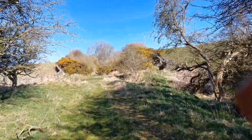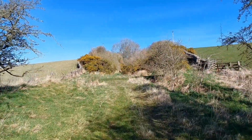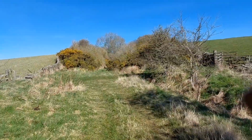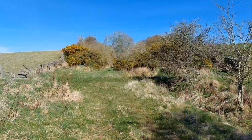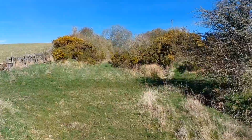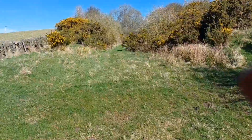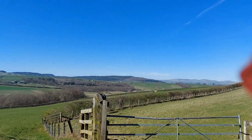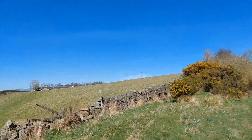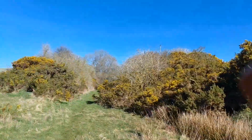People walking to pubs or cafes, staying in the area, walking it in sections. And it wouldn't cost a huge amount either. I mean, you can see already it's pretty decent. When it gets a bit wet, it can be a bit different, a bit claggy and muddy and difficult to get across, but absolutely stunning bit of line.